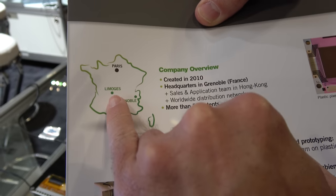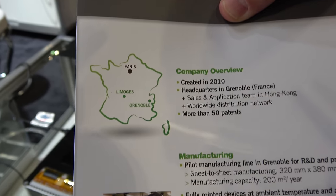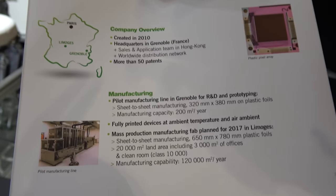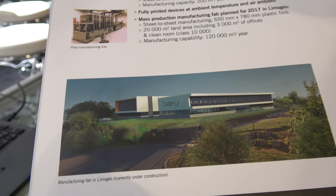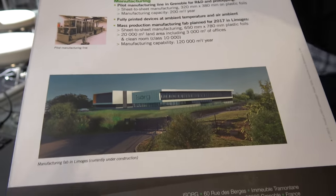How many people are using it? Are you shipping? Basically, at the moment, we are building a new manufacturing factory. The R&D center is located in Grenoble here, our factory will be located in Limoges. The goal is to get the building ready by end of this year. We are transferring the process, and ISORG should be able to get in production by Q3 next year.